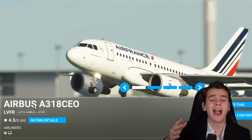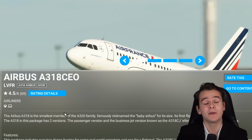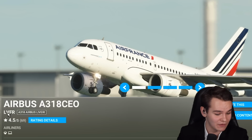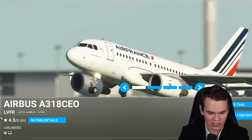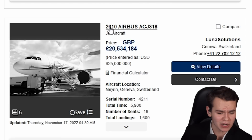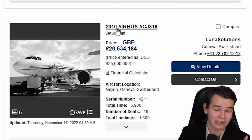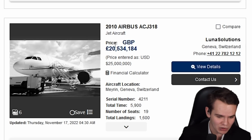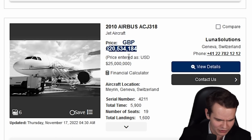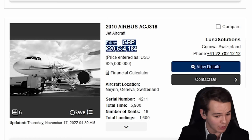You know, it's finally time that we properly talk about the Airbus A318 since it's been recently released by Latin VFR here for the flight simulator. It costs like 18 bucks or something, which is definitely a lot cheaper compared to a real Airbus A318, the private jet variant of it, which costs 20 million pounds here. Actually, that's not half bad. Like, I would never be able to afford that, but great.